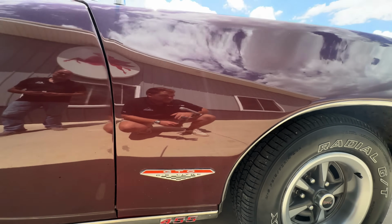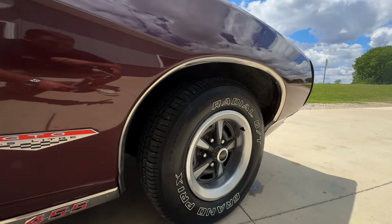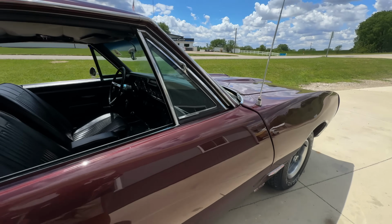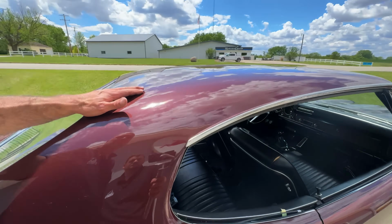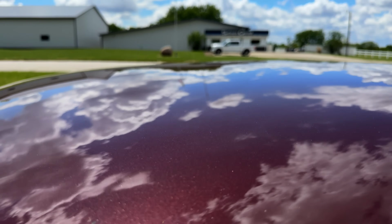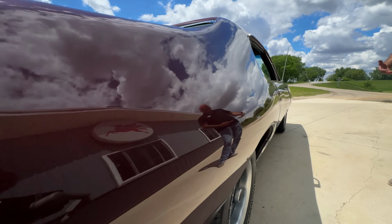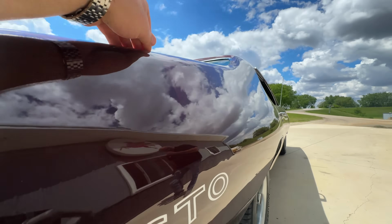Paint looks good. You got the GTO emblems there, PMD Rally wheels, the raised white letter tires. And in person, this is a burgundy, so a lot of burgundies sometimes in pictures might come across as not real bright. But if you look here in the sun, that's a lot of metallic in that burgundy, and it's a pretty color. Yeah, you can see the reflection of the sky above. We pictured this yesterday and took another video today on our walk around, so it's got just a little light coat of dust on it right now.